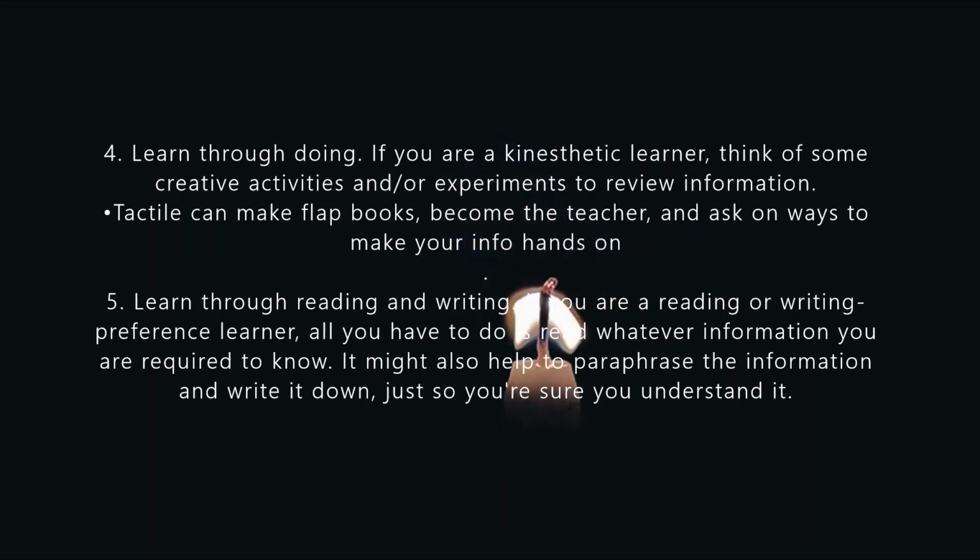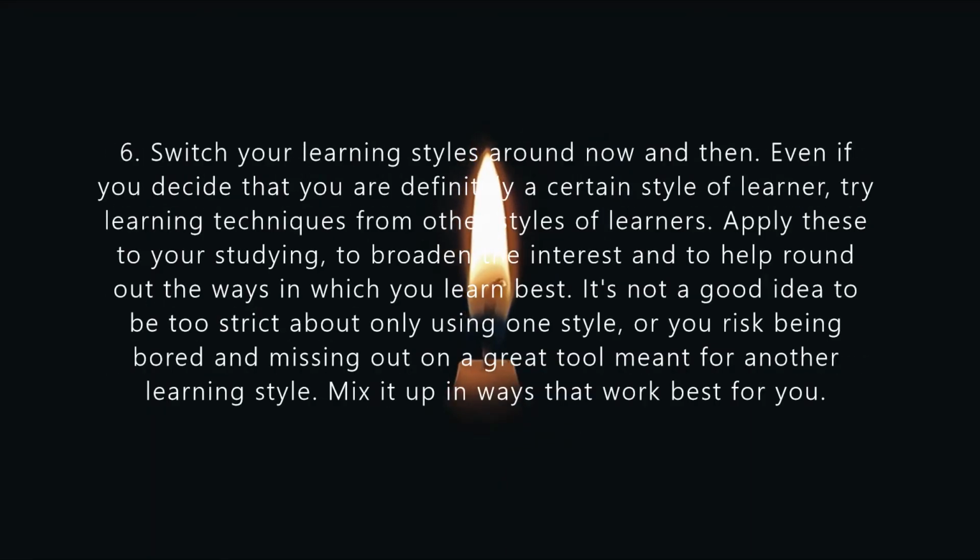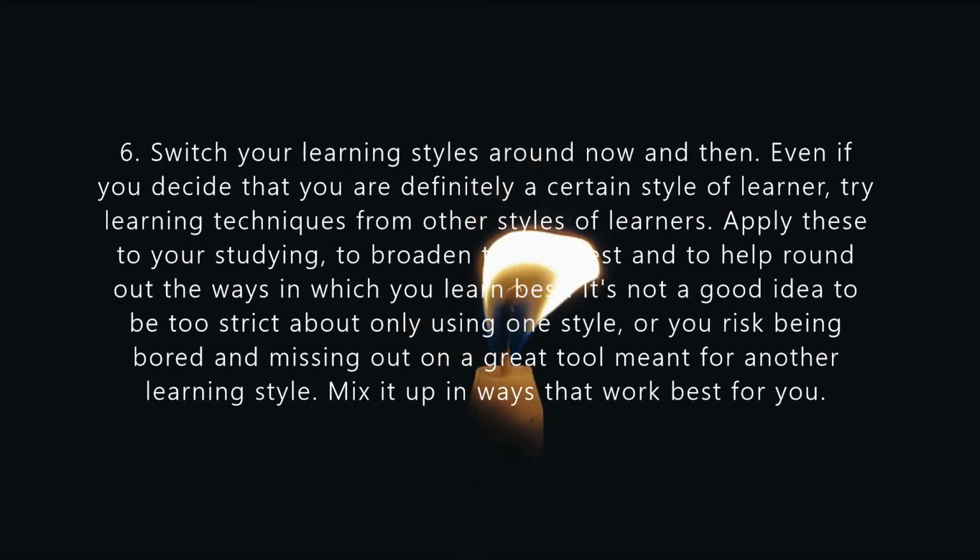6. Switch your learning styles around now and then. Even if you decide that you are definitely a certain style of learner, try learning techniques from other styles of learners. Apply these to your studying, to broaden the interest and to help round out the ways in which you learn best.